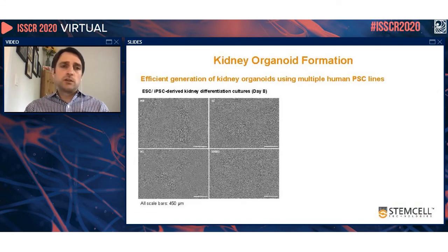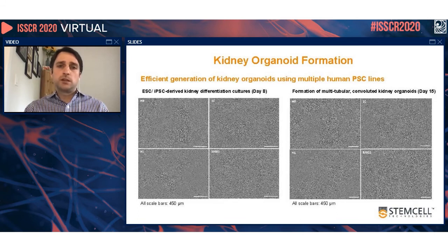On this next slide, I present you the efficient generation of kidney organoids using multiple human ES lines, here shown on the left-hand side with H9 and H1, as well as 2 of our in-house IPS lines, 1C and MU1. These kidney organoid cultures are showing day 8 cultures, and on the right-hand side, you can see day 15 cultures of the formation of multitubular convoluted kidney organoids.